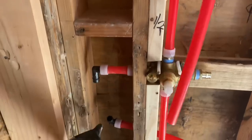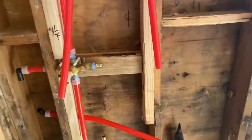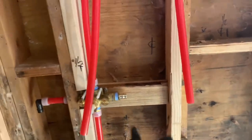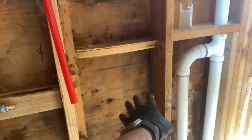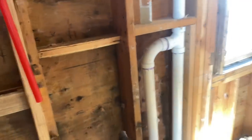Okay. So I'm gonna do my hot supply from there. My cold is next. And then we're gonna do volume control somewhere here, another volume control there, other thermostatic control, volume control, handheld. And then we'll, if they're lucky enough, right?